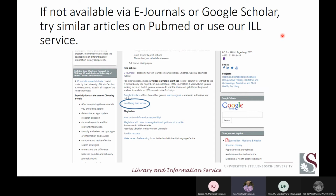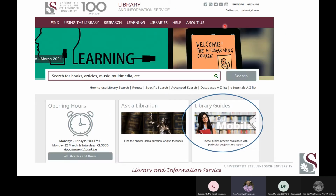So in this case also, you search via e-journals or you even search Google Scholar, and you're looking for the article. If it's not available, again, use our interlibrary loan services. I'll show you where you can find that form afterwards.